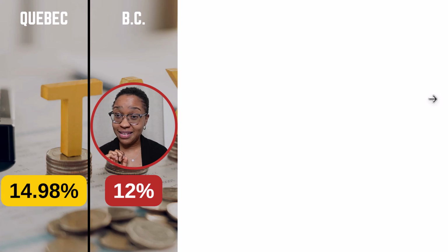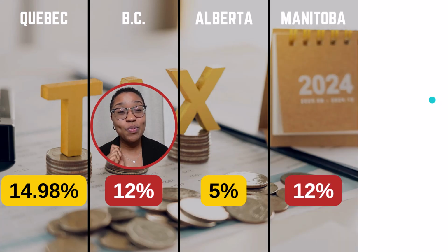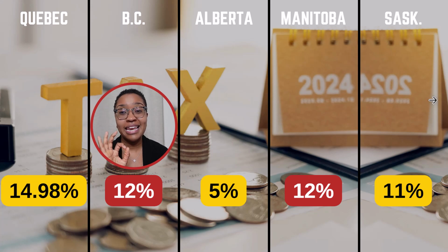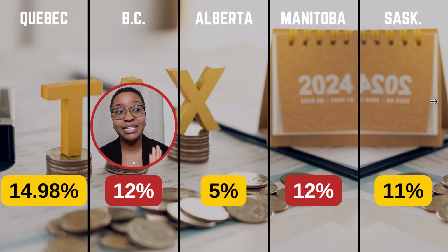BC, 12%, which is even lower than Ontario. Alberta, 5%. Nice. That's the lowest, I believe. Manitoba, 12%, and Saskatchewan, 11%. So Alberta is the winner here, and the Atlantic provinces are the more expensive, with Ontario and the rest of the provinces kind of in the middle of those expensive-ish ones. So take that into consideration, because tax goes up on everything and everybody.